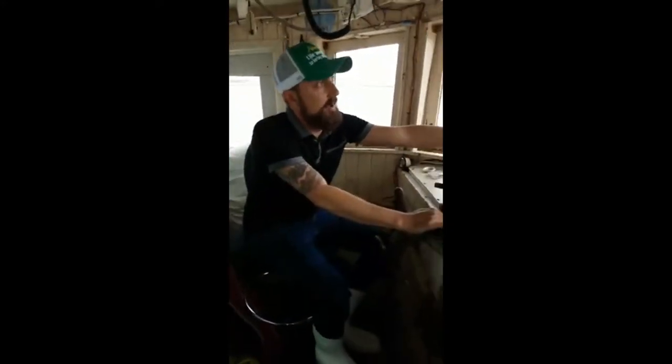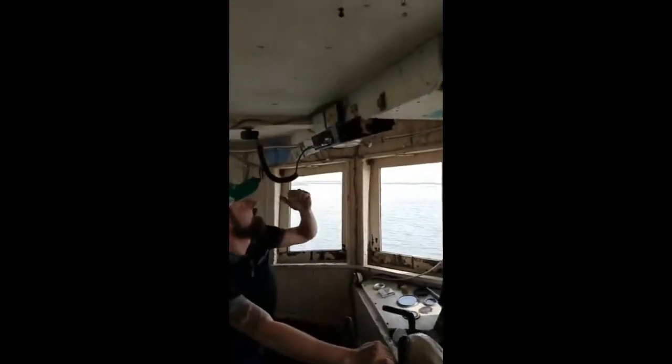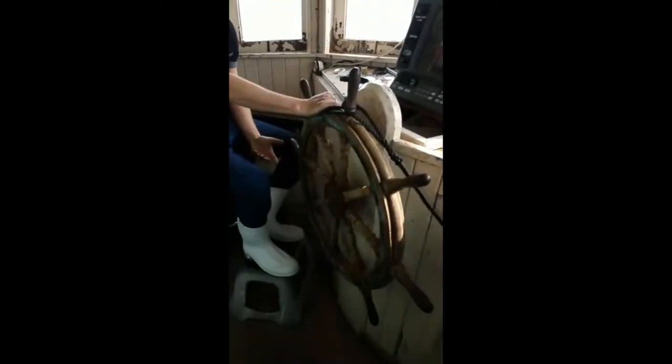And coming up here, this is where the captain sits. All right, get a little more head clearance. And of course, this is a plotter, radars, communication radio devices. You can see they've got about four of those. Steering wheel. The boat has autopilot, so the captain can set it on autopilot and it'll steer course.